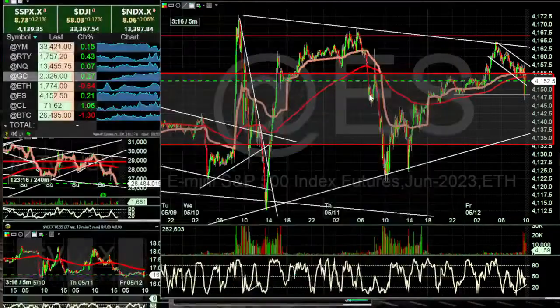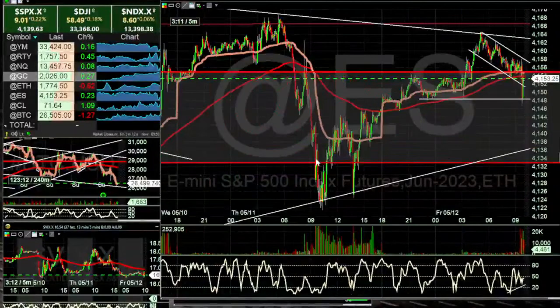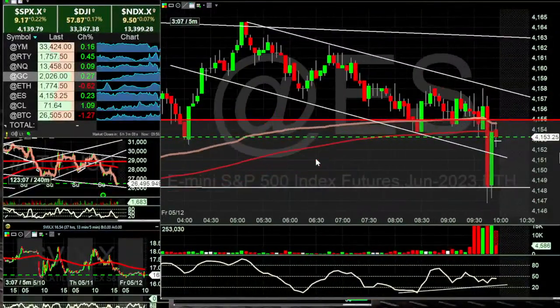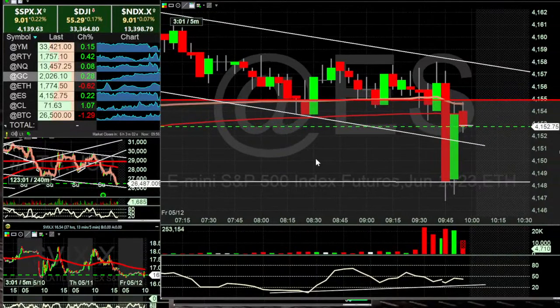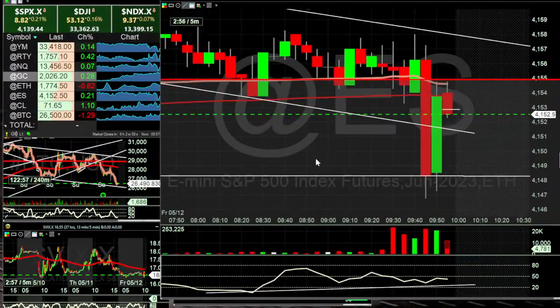So what I expect to happen today is the market to possibly... Well, first of all, that's a great 5 minute and 15 minute divergence. Can you not agree? We went from 47 to 55 pretty quick. Almost a 10-point move there.